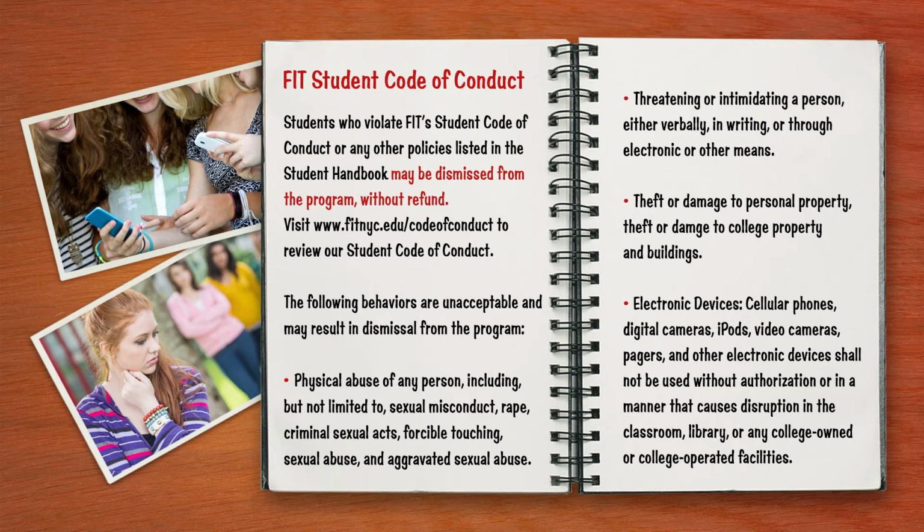In addition, students are not permitted to photograph or record any of the professor's lectures, lesson plans, or handouts. Everything that occurs in the classroom is the intellectual property of the professor and may not be reproduced or duplicated without the permission of the professor.